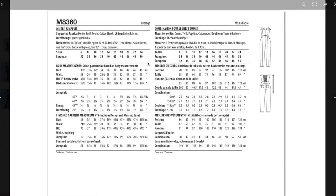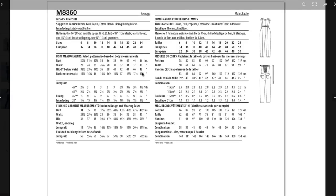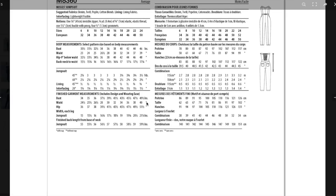pattern, sizes 6 to 24. Bust is 30.5 to 46. And then here's your fabric requirements. And we have 4 inches of ease in the bust. No, 3.5. And same for the hip, 48. Yeah, 3.5. And then the waist is kind of, well, the bust, oh, wow, 3.5 with the smocking? I don't know about that.